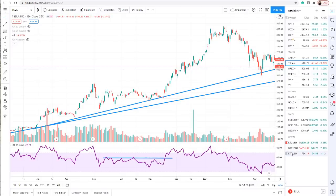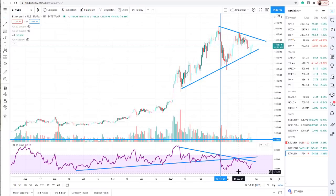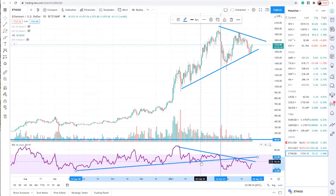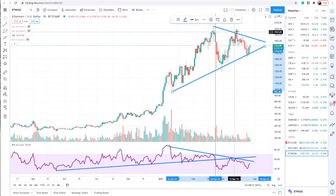And if I bring up Ethereum, you can see Ethereum is also doing the exact same sort of thing as well. I actually did a video, if you guys have been watching me for the last few months, just in the middle of February, and I said we've broken this support line, so it looks like the top may be in for a while, or we're starting to get a bit of weakness here. As you can see, this is starting to get a bit choppy. We're getting into a bit of a triangle pattern where the market's making these lower highs now, and we're also still making these higher lows.